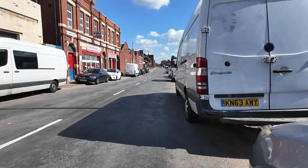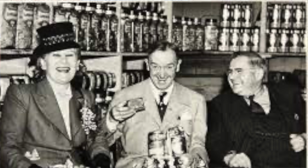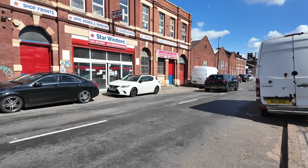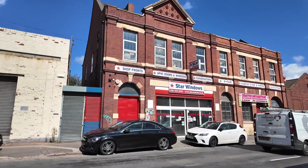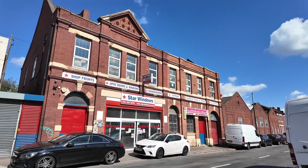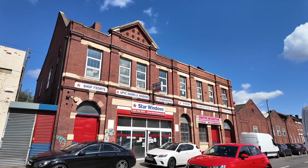I have seen some photos of Laurel and Hardy in the store, surrounded by jars of sweets, and looking very happy. Sadly, I've no idea where it was. But to think that Laurel and Hardy actually came down here, Rolfe Street, they never came to West Bromwich. The nearest they came obviously was Dudley, at Dudley Hippodrome.